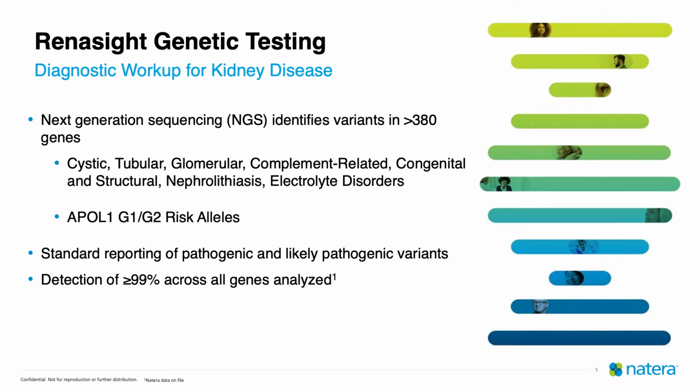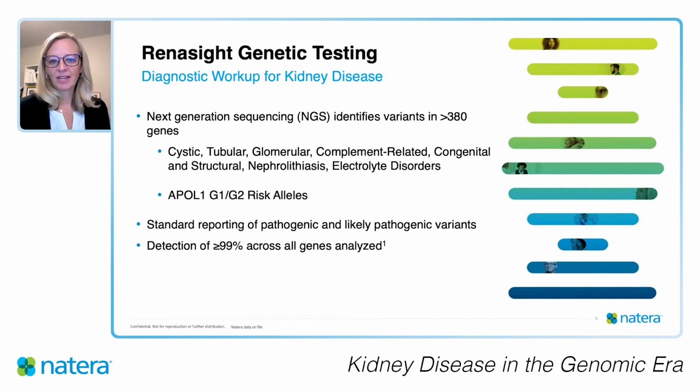So after all of this research and feedback from the nephrology community, we developed the Renal Genetic Testing Panel, which is a diagnostic workup genetic panel for any patient with kidney disease, chronic kidney disease, nephrolithiasis, electrolyte disorders. And this includes cystic disease, tubular, glomerular, complement-related, and congenital or structural abnormalities.